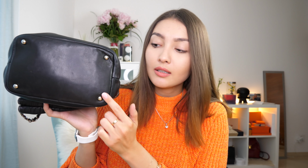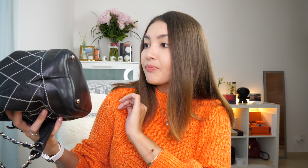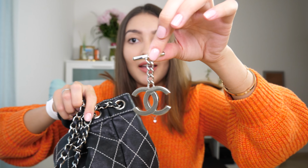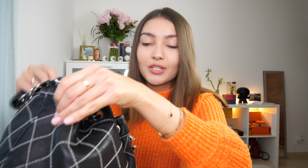It has 4 feet at the bottom and it does have a little bit of wear on the corners, but just a tiny bit. I think if I use something like a shoe brush, you know, to clean the leather, they will all go away, but no major marks or anything. And also it came with this cute charm which you can actually take off, and then you can easily put it on a different bag if you want to. And it is also in pretty good condition. So yeah, this is the bag and I think it's so gorgeous. And also bucket bags I think are back in style, and they have been for a couple of years now.